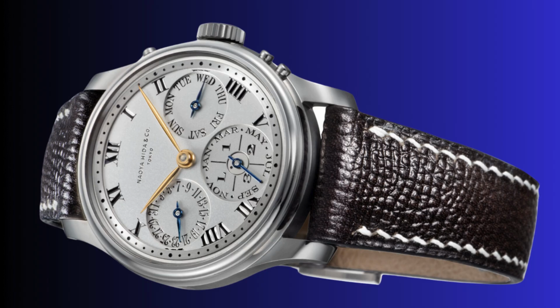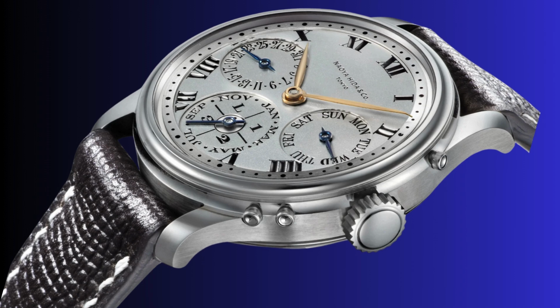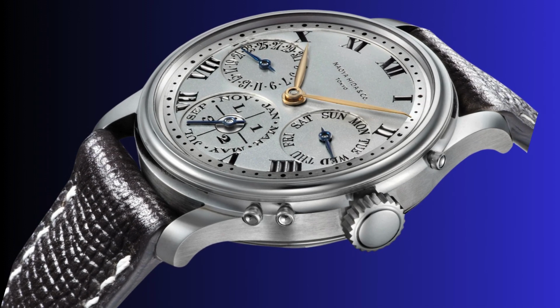We're going to unpack what makes it tick, why it's causing such a stir. And it's a big deal for the brand Naoya Hida Co. This is their first perpetual calendar. For anyone maybe not familiar, Naoya Hida is this small, independent Japanese maker. Really high-end, very classic stuff, often inspired by, say, 1930s, 1940s Calatrava watches. Think clean, elegant, understated. And this NH Type 6A builds on that, but adds a whole new layer of mechanical complexity. It's quite a step up.